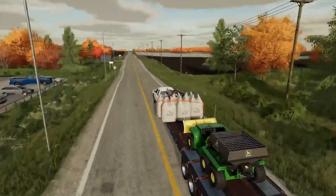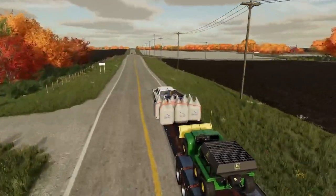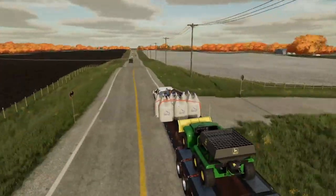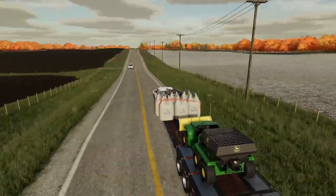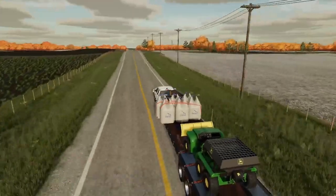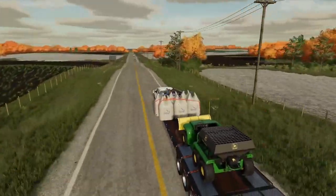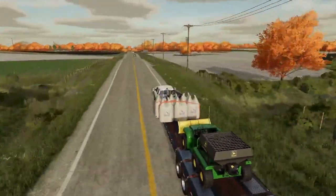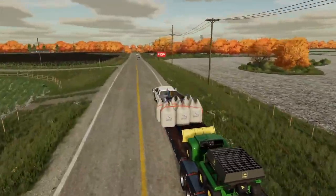Alright, so what kind of goals do you think I should have for this series? Should I be going for a specific tractor? Should I be going for a specific amount of land? What do you guys want to see out of this? Right now, I'm just kind of playing this to play this. We're doing the roleplay aspect of it, so we're trying to keep as much realism as we can. Speaking of which, I guess we should probably go over the mods that we're using, considering there is quite a few of them. So we'll do that once we get home. If I can keep this thing on the road.